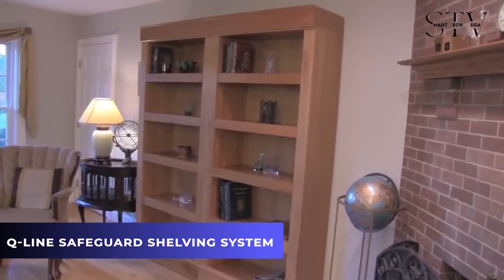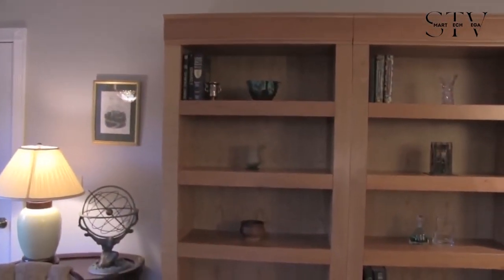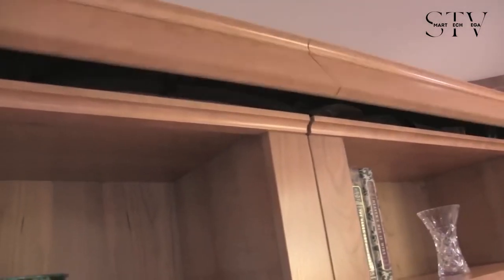The Q-Line Safeguard Shelving System is a brilliant way to keep things hidden right in plain sight. What may seem like an ordinary crafted cherry wood bookcase is brimming with hidden surprises. You activate the first secret by unlocking the molding. Within the first compartment, you can securely store all your important documents. Additionally, there's an upper compartment for larger items. But that's not all, the center section holds another secret.